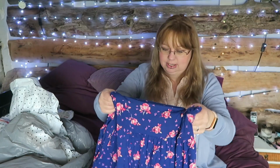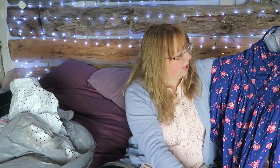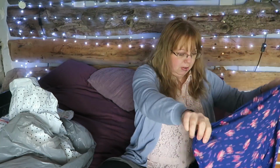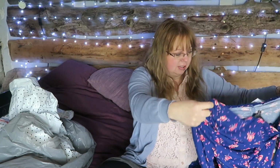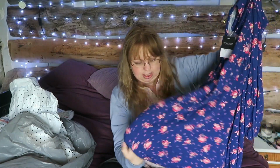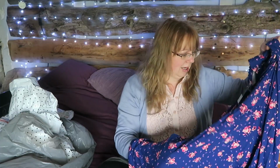Okay, also from Topshop. Oh, this is a nice colour. What's this? Is it a dress? I guess a tunic. This is very spring-like. I like the blue and the pink. Also like bell sleeves. I'm holding it up and I'm worried it looks a little bit small, and it's quite thin. It's very thin jersey actually, so I'm a bit worried this might be a bit clingy.